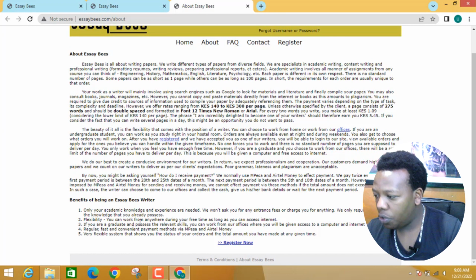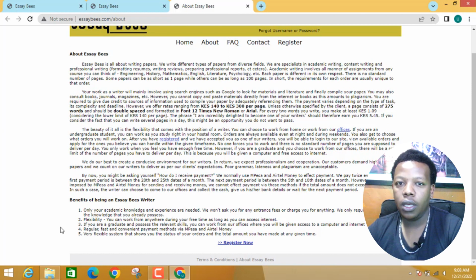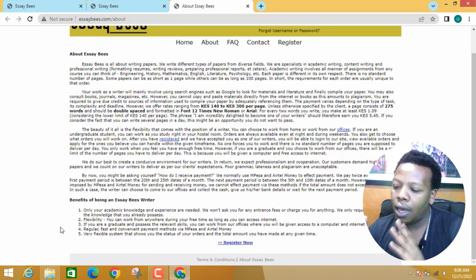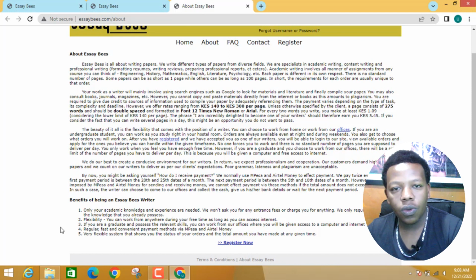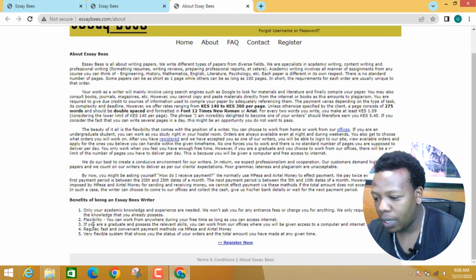So guys, let's proceed to number two, which is flexibility. You can work from anywhere during your free time as long as you can access the internet. That's the cool thing, guys. Like the time I was working with this platform, I was located back in Nanyuki. The only thing you need is a connection to the internet and your machine. That's all, guys. And you can work from wherever you are during your free time, according to your convenience.